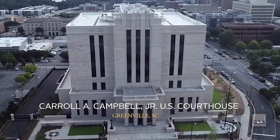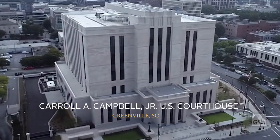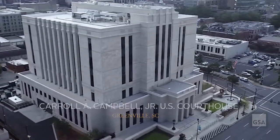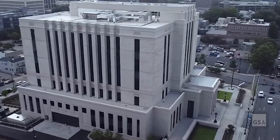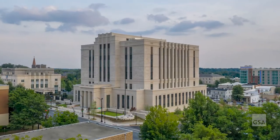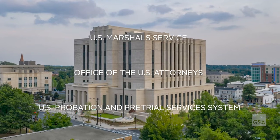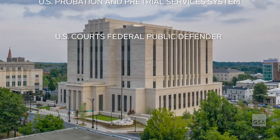GSA recently completed construction of the award-winning Carroll A. Campbell Jr. U.S. Courthouse in Greenville, South Carolina. The facility covers nearly 2 acres and 193,000 square feet, with 7 courtrooms and 9 judges' chambers. It also provides workspace for the U.S. Marshals, U.S. Attorney's Office, Probation and Pretrial, and Public Defender's Offices.